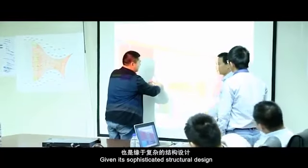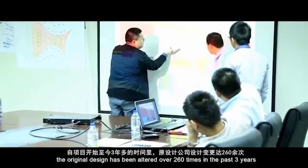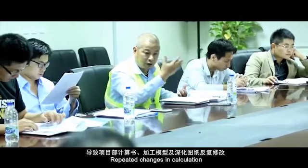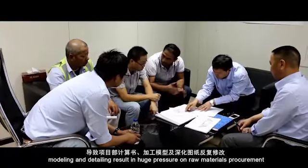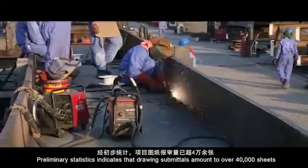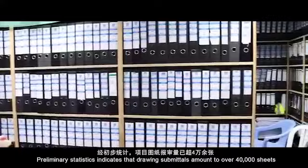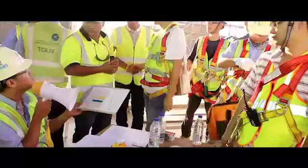Given its sophisticated structural design, the original design has been altered over 260 times in the past 3 years. Repeated changes in calculation, modeling, and detailing result in huge pressure on raw material procurement, fabrication, and erection. Preliminary statistics indicate that drawing submittals amount to over 40,000 sheets and calculation reports over 300,000 sets.